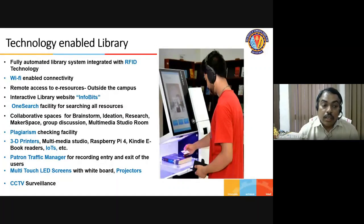One is original, and the second one is Turnitin. So whenever you submit your assignments and all that to the faculty, they will check them and they will see how much you have copied from others. So I request all of you, please maintain the academic ethics when you are writing. Please do not copy paste. It will be caught and you will be again asked to rework and resubmit.